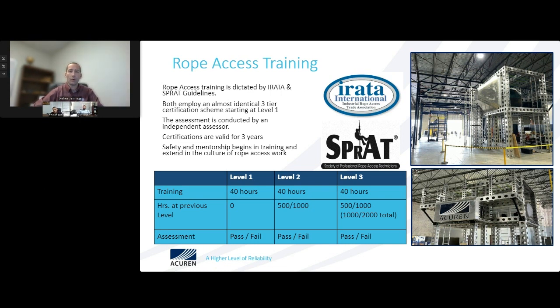You have a level 1. You don't have to have any hours or anything in order to be a level 1 until you go into the training. Then you end up with 40 hours of training where you have a pass and fail with a third-party assessor at the end of that training. Once you become a level 1, you're a level 1 for 500 to 1,000 hours, depending on IRATA versus SPRAT, and 6 months or a year.